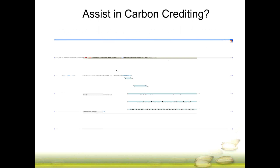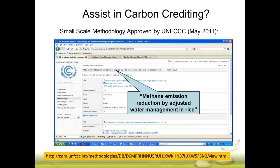Initially, we thought, okay, what we can do with AWD is just to assist farmers in carbon crediting. However, it hasn't really worked out that way. As you may know, the idea of a carbon market essentially collapsed over the last 2 years. The carbon prices have been going down. It remains to be seen whether this will come back. Of course, there are some hopes for the COP in Paris next year that the carbon prices and the carbon markets may get revitalized. At the moment, it is really very difficult to do a CDM project. But nevertheless, we have worked on a small-scale methodology which has been approved by UNFCCC.